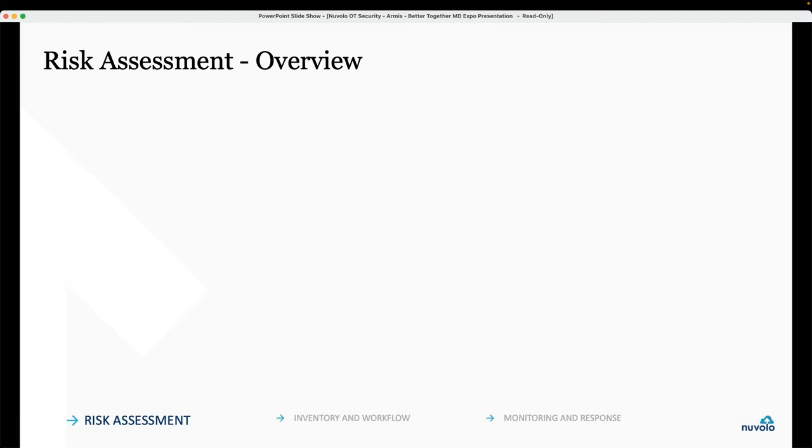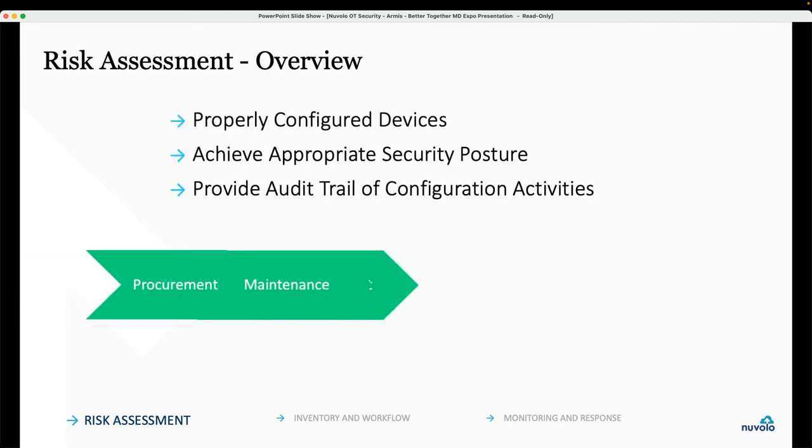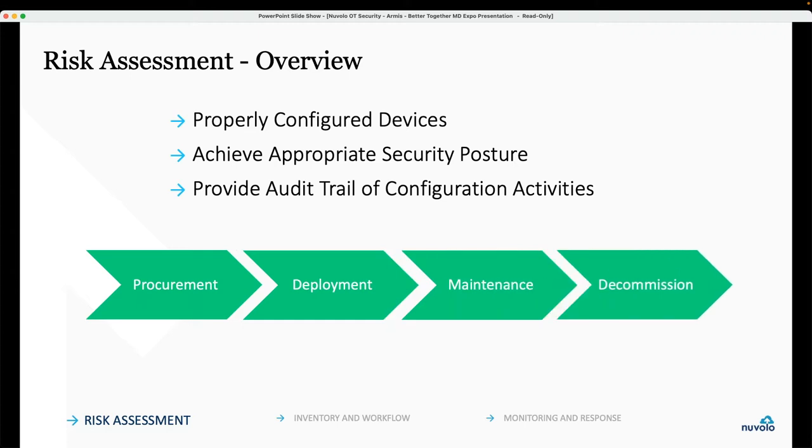So, risk assessment overview. Is there more here? All right, there we go. I'm not going through your slides, am I? You're good. I'll hop back in there.